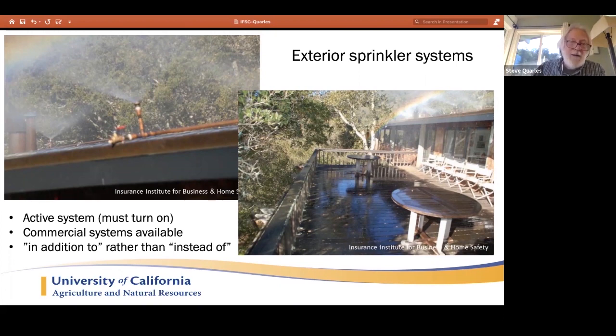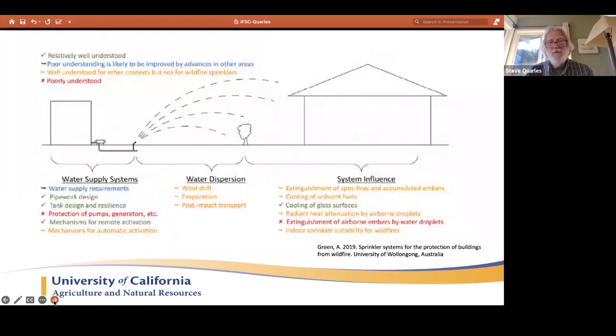So I think the guidance right now is a standalone water system, standalone power system, or a way to deliver. Those are pretty straightforward. There has been a really nice study, and shout out to Dr. Green there for his PhD thesis that lays out what we know and what we don't know about these exterior sprinkler systems. I think before we walk this way, we need to have our eyes open in terms of what they will do and what they won't do. And given the fact that there are a number of commercial systems out there, I think more information to the public would be well suited about now.